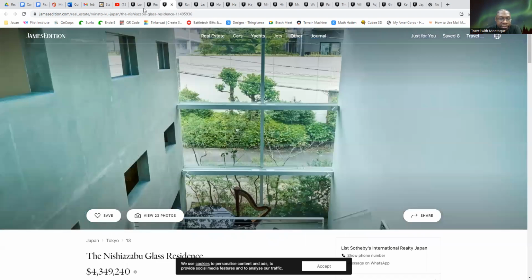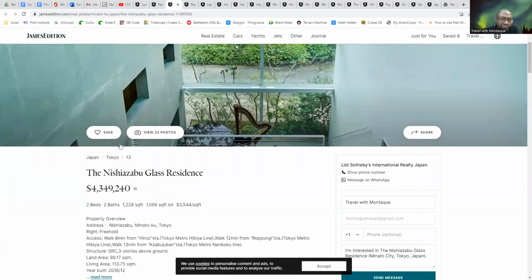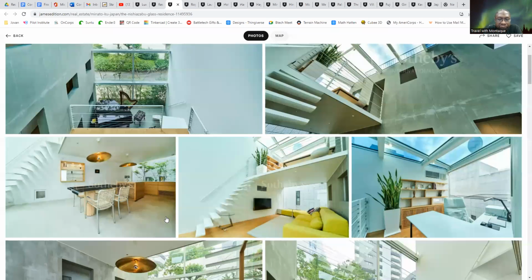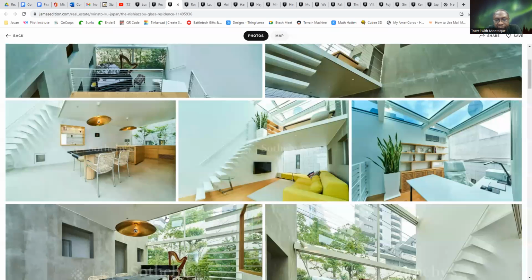Now I'm going to the list. The Nishi Azabu glass residence is unique, not on my list. You'll see why. It's only 1,228 square feet. The loft is 1,066 square feet, and it's $3,544. No. Too much white, too much open air, not enough storage.